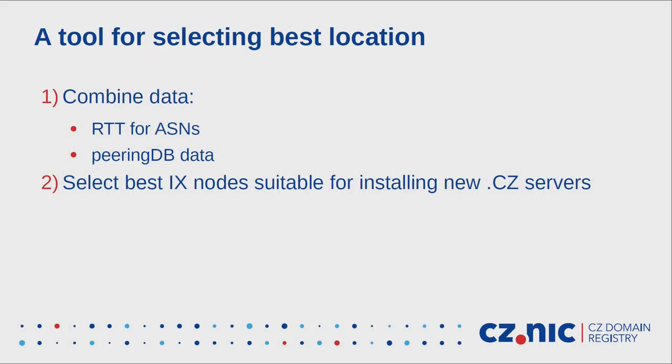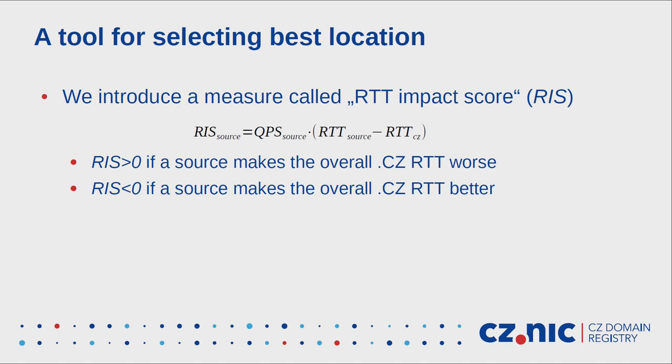So the idea was to combine two data sets, RTT data for networks, which we already have, and some information about the internet structure, which we can find in peeringDB data. So when we combine these two data sets, we believe we can get a list of nodes suitable for installing our servers. And in order to select best locations, we introduced a measure which we called RTT Impact Score.